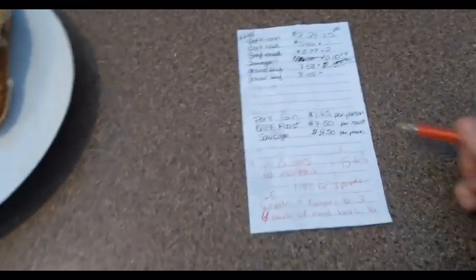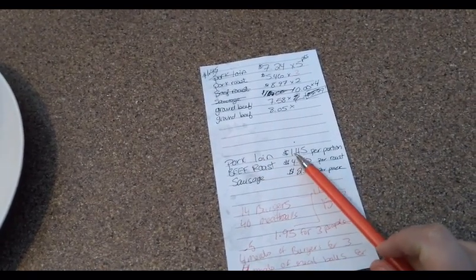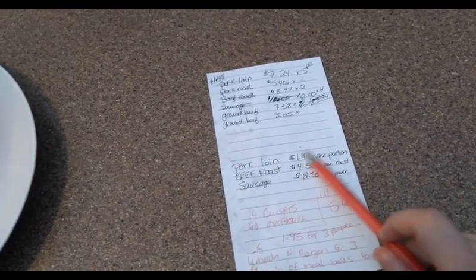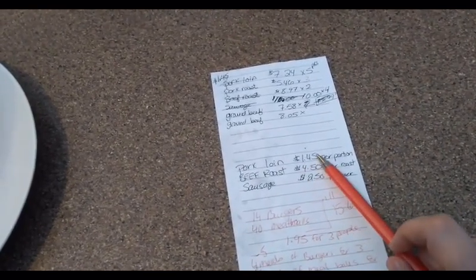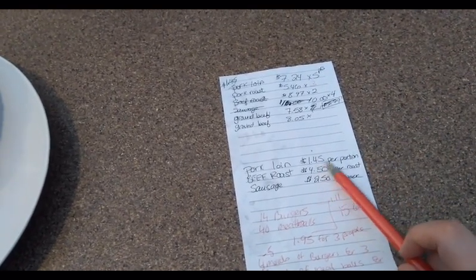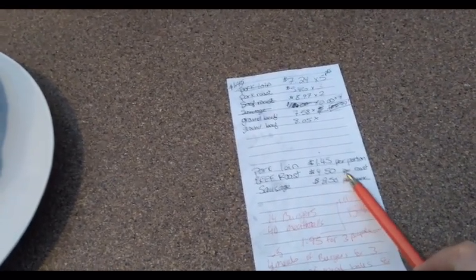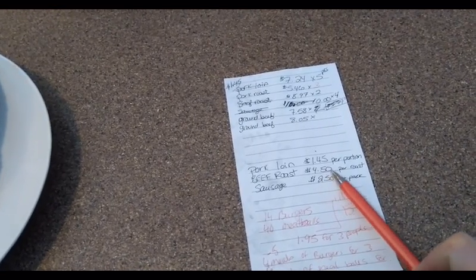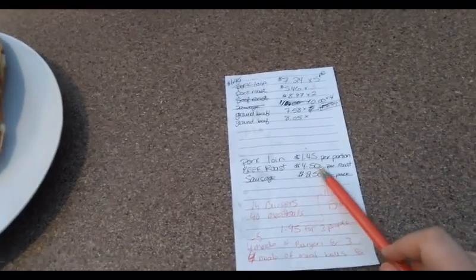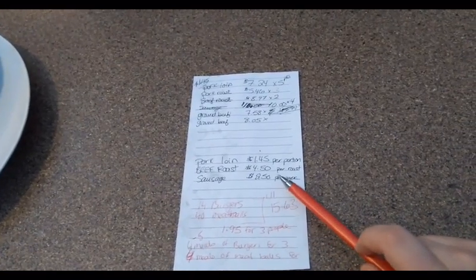Which is pretty good. And then the pork loin, I chopped all that up, and that equals out to be $1.45 per portion, and usually you get 1 pack of pork chops for like $5-6 to do a meal, so that's pretty good. The beef roast I cut into 2, which equals to be $4.50 per roast. Jay and Riley are the only ones that eat that. I don't eat it, and there'll probably be leftovers, so it stretches even further than that $4.50. And then the sausages break down to $2.50 per pack.